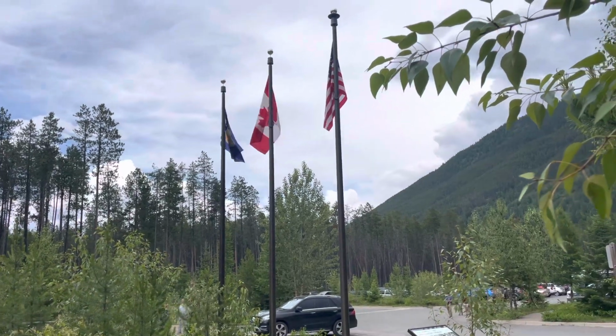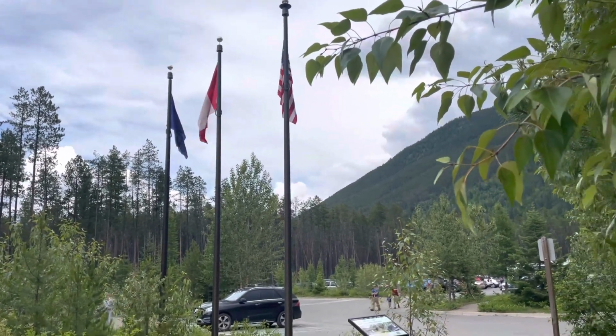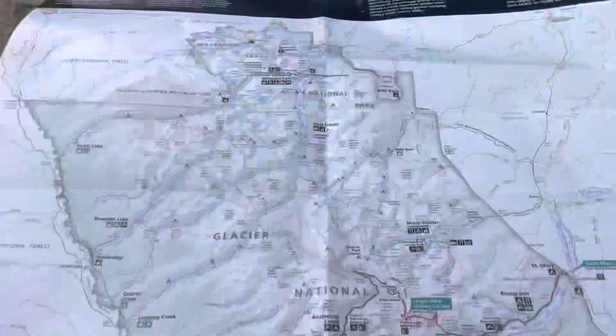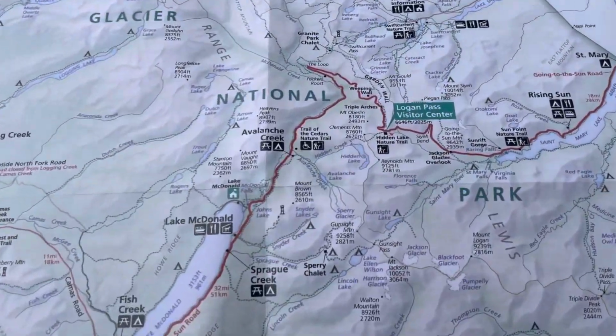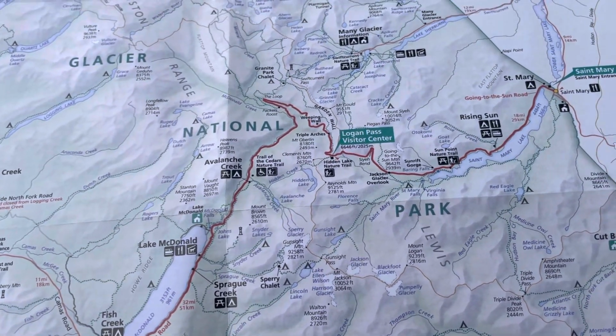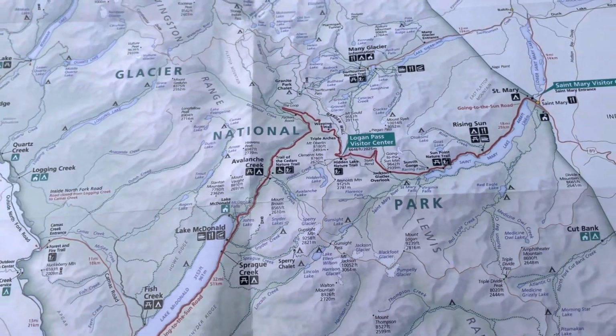So we are finishing up our stay here in Glacier National Park. We've been here 5 nights and we're getting ready to leave, and I thought I would just give you a quick overview of what we did, what we saw, and maybe some tips that might help you plan your visit.